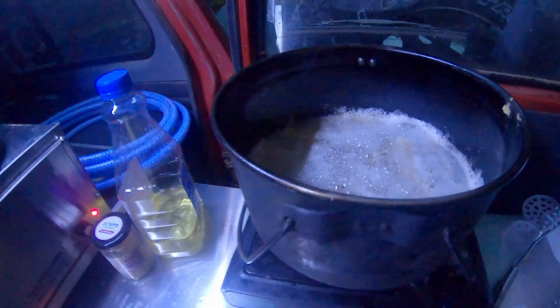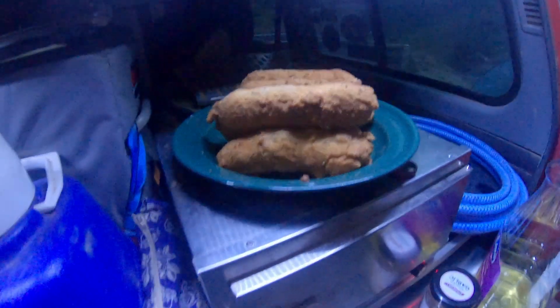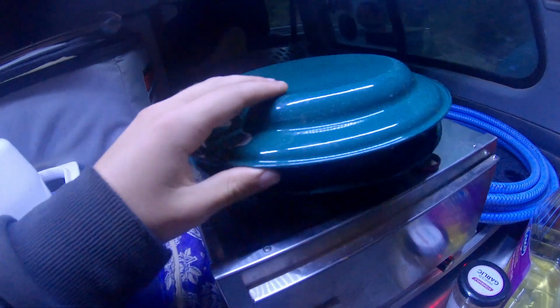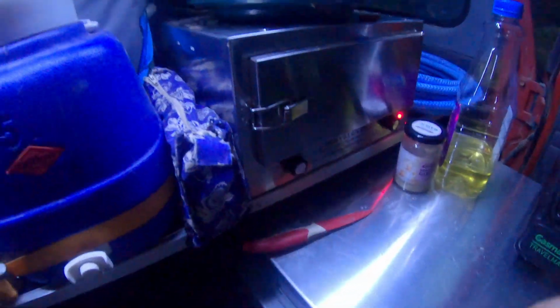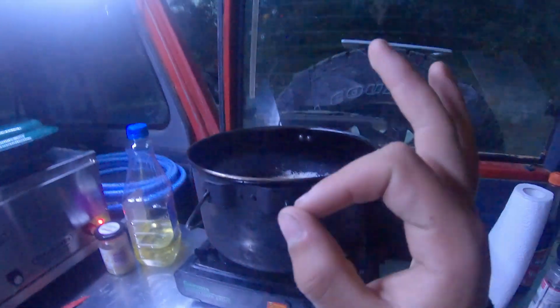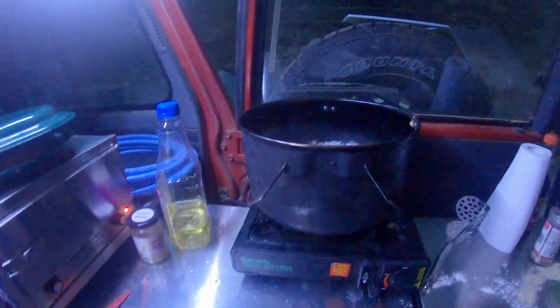Alright, so whilst we got these last ones cooking, just show you. Whoa, look at them. Heart attack on a stick. Nah, just joking. Crumbed sausages, then we got others heating up in here. Mid feast, got some potatoes to come, and then yeah.